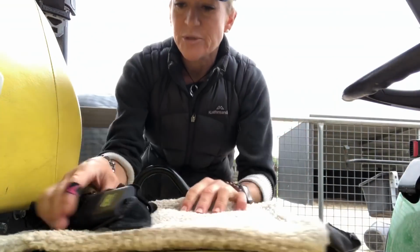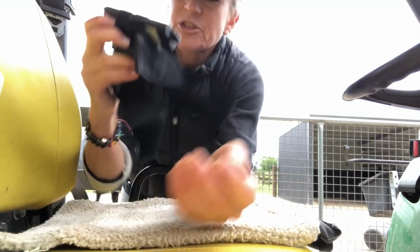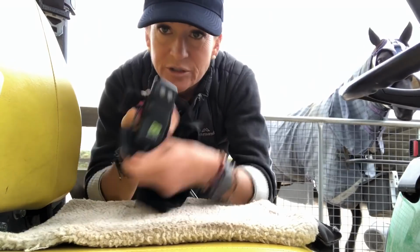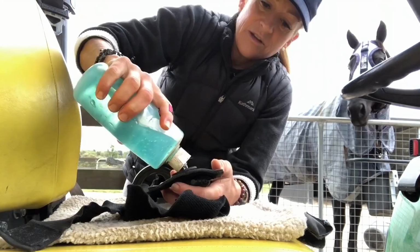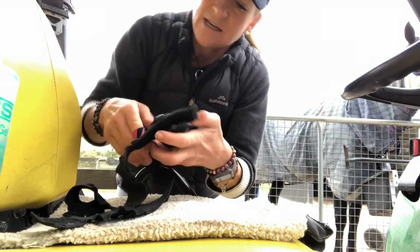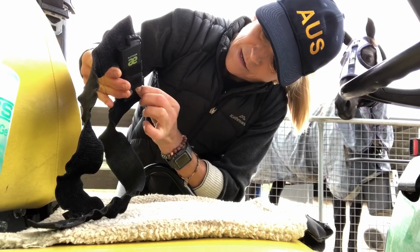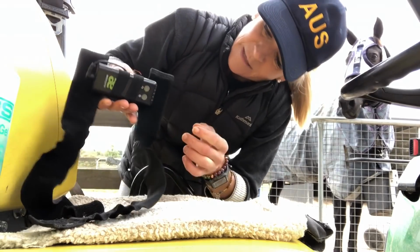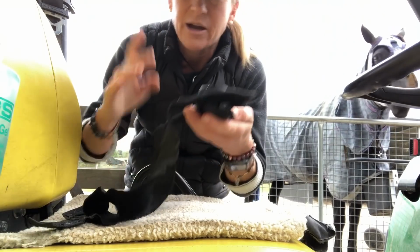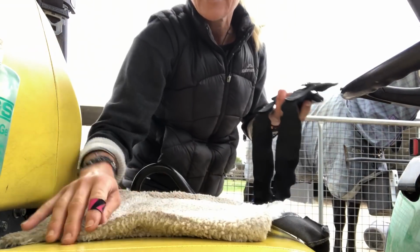So the other thing I'm doing is using this Equine system, which is a microcurrent machine, and if you Google it, it'll be able to tell you exactly what it does. But so we put a bit of gel on these gel pads, turn it on, and we've got it on. Ugh. And then you get gel everywhere. Anyway, I'm going to go and put this on because otherwise it just goes absolutely everywhere.